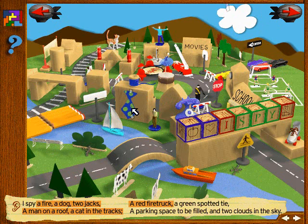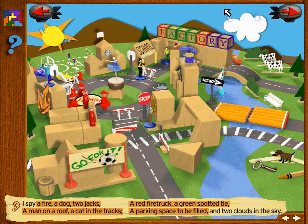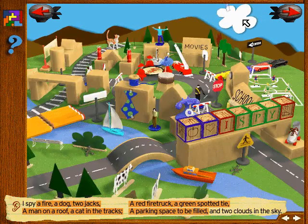Right there. A green spotted tie. And a parking space to be filled. Blue cars can park there. A parking space to be filled. And two clouds in the sky. A cloud in the sky. And there's one more over there. Two clouds in the sky.